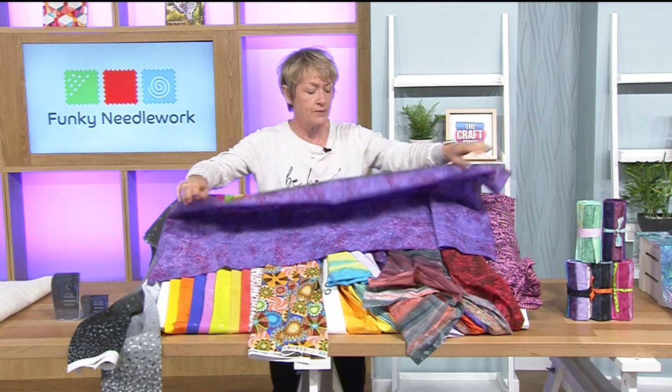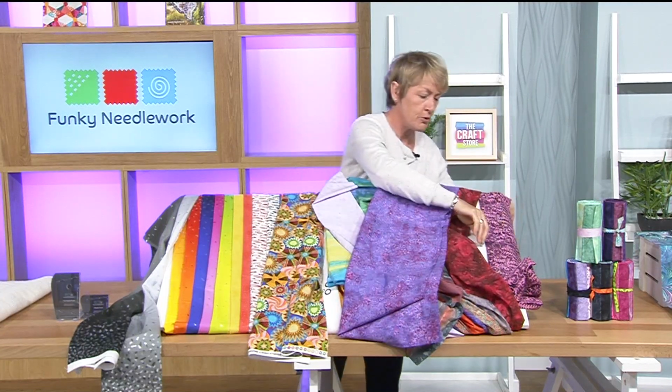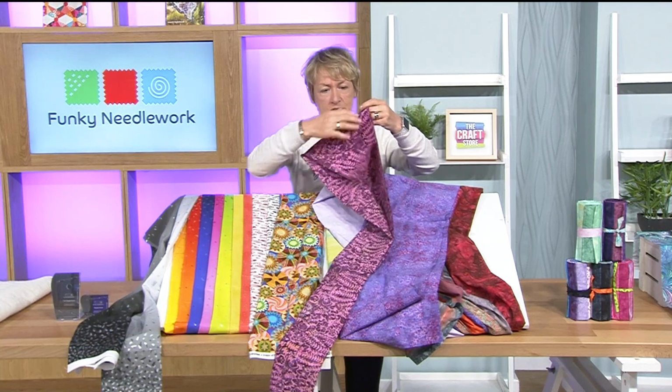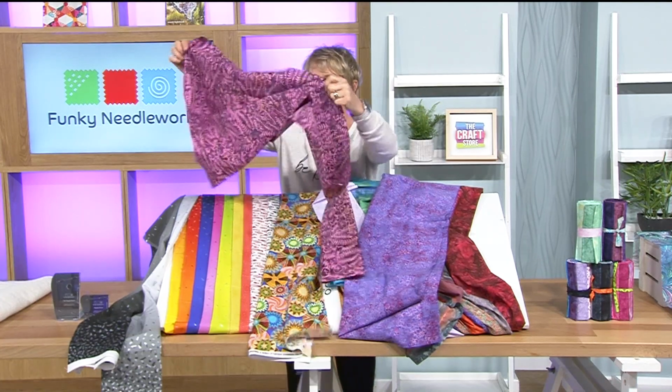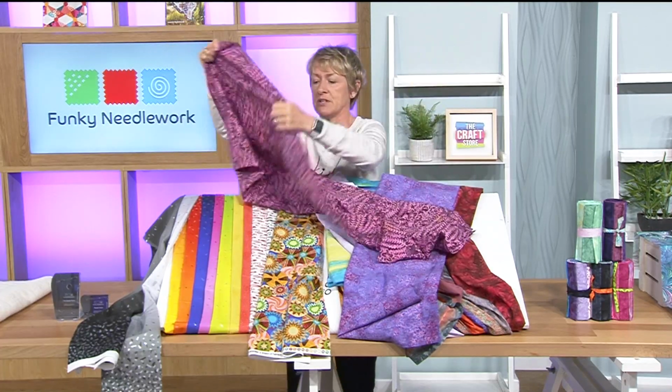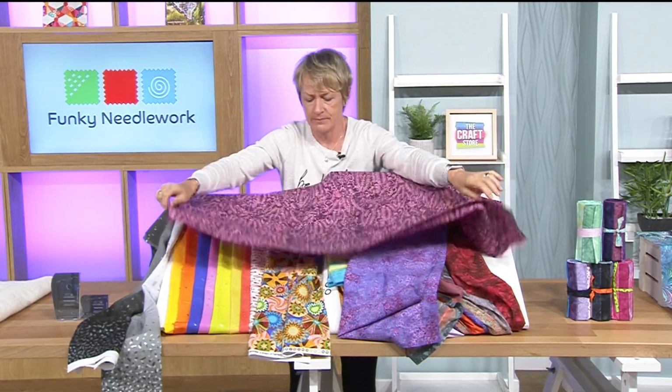And then the final one is the purple plant, and I'm going to open this one up because I've opened most of them up now. It's nice to see the fabrics, isn't it? This is absolutely spectacular. Look at that. Now, yeah, you've got your flowers in there. That's a piece of artwork ready to go, isn't it?